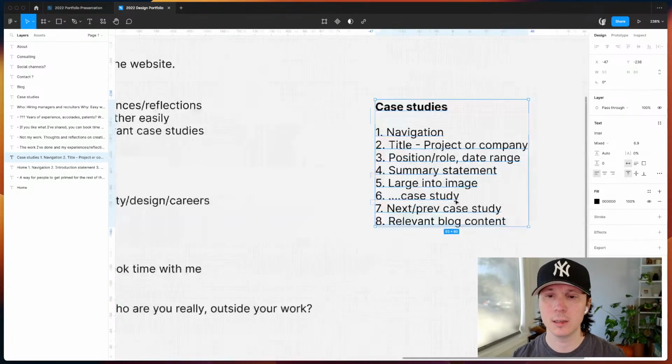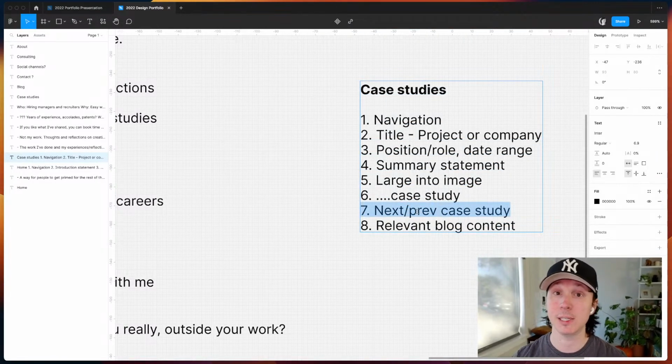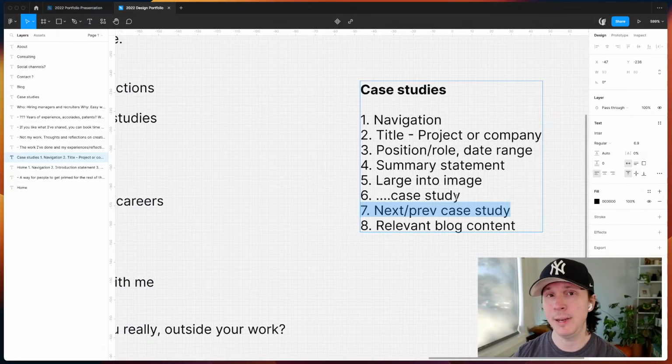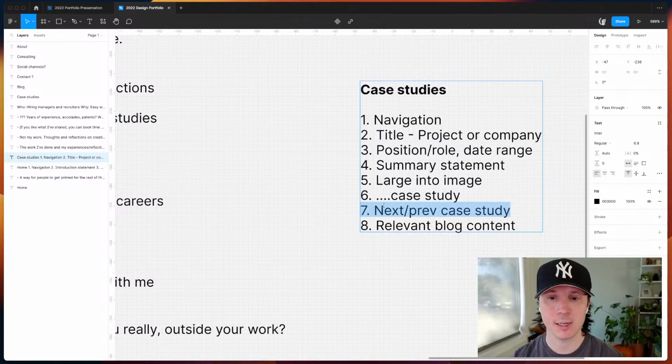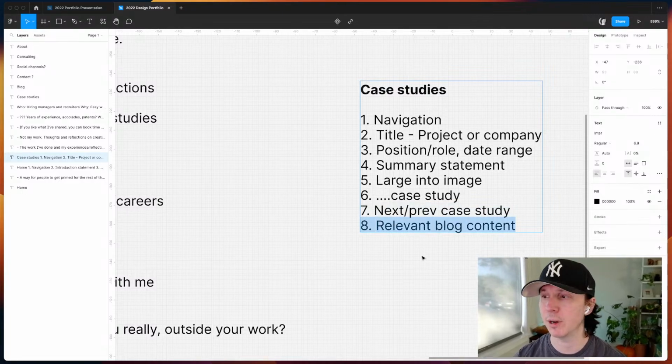So again, the reason I'm putting relevant blog content and next or previous case study at the very end of these case studies is, yeah, they may not get noticed, but if you take the time to scroll through one of my case studies and then the next thing you see is go read this other case study or go check out this stuff I've written, I think that could be really helpful.